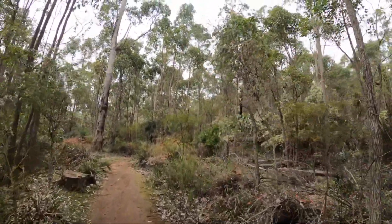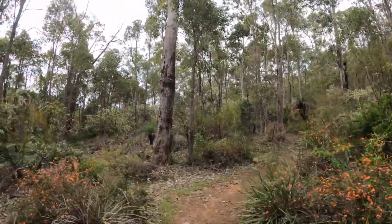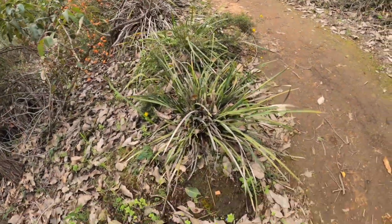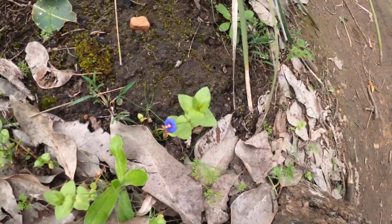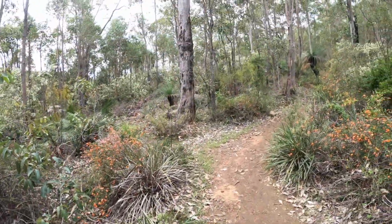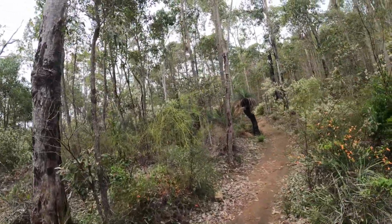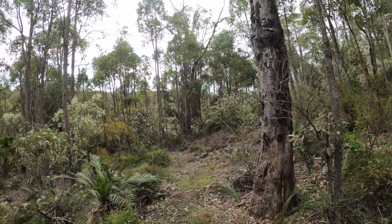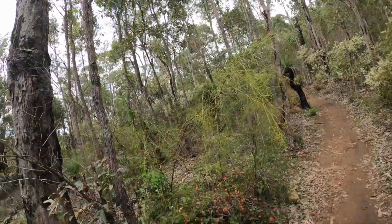Oh, back at the car park. There's little purple flowers for you. It's all sorts of things. You just got to keep your eyes open and look what's around. It's good fun.